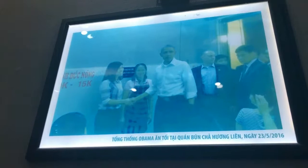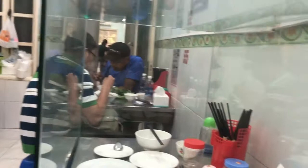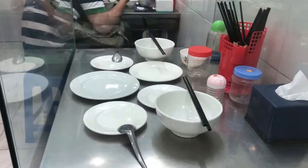Look at this! This is a picture of President Obama having dinner here on May 23rd, 2016. So finally, we got to sit. It's named Bún Chả Obama because the former President Obama has been here and enjoyed the food. You can see the glass cabinet behind me. This is the table President Obama sat at and enjoyed the food. The chopsticks are still here. Millions of domestic and foreign tourists come to enjoy the food because of Obama's reputation.